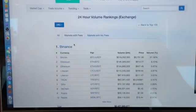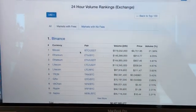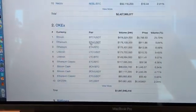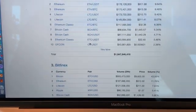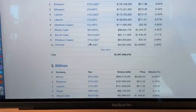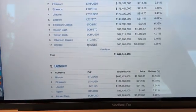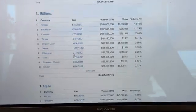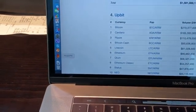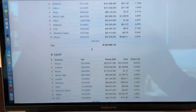Typically, the VPN is definitely a more secure way to get into some of these exchanges, but sometimes they don't perform as well. Well, maybe not the VPN, but if you're using the Tor browser or an anonymous browser to get into these, they can be a little bit slower. But as you can see here, I've got just this Hola VPN running right now, and that's what I use.